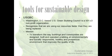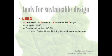So I would suggest that you go to the USGBC, the United States Green Building Council, and go to their website and learn some of the things that they're doing and promoting as it relates to buildings. Their mission is to transform the way buildings and communities are designed, built and operated, enabling an environmentally and socially responsible, healthful, prosperous environment that improves quality of life. So they've got a pretty broad mission there as to what to do with our buildings and our environment. It's more than just a building, but about the whole environment, society, and creating a way where we can leave less of an impact.